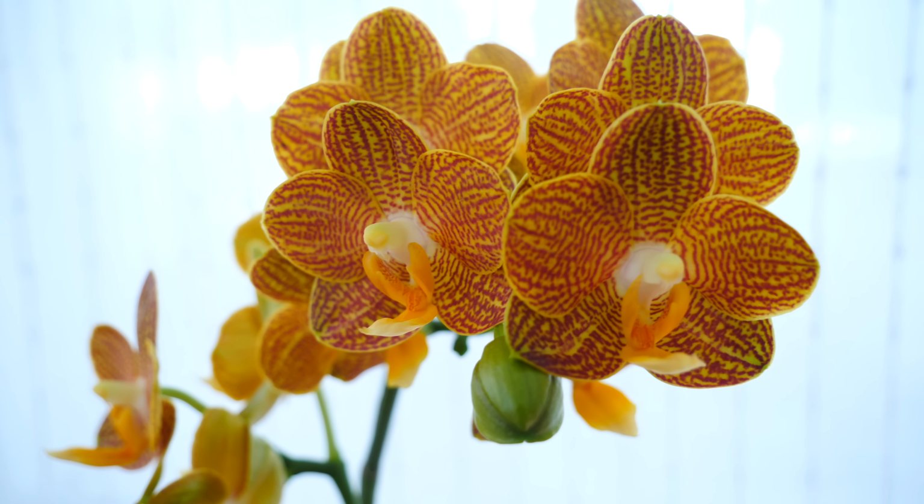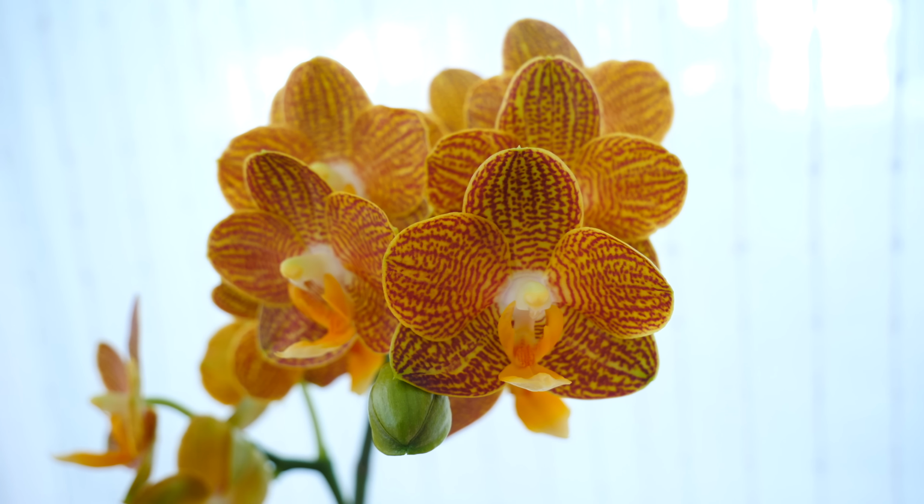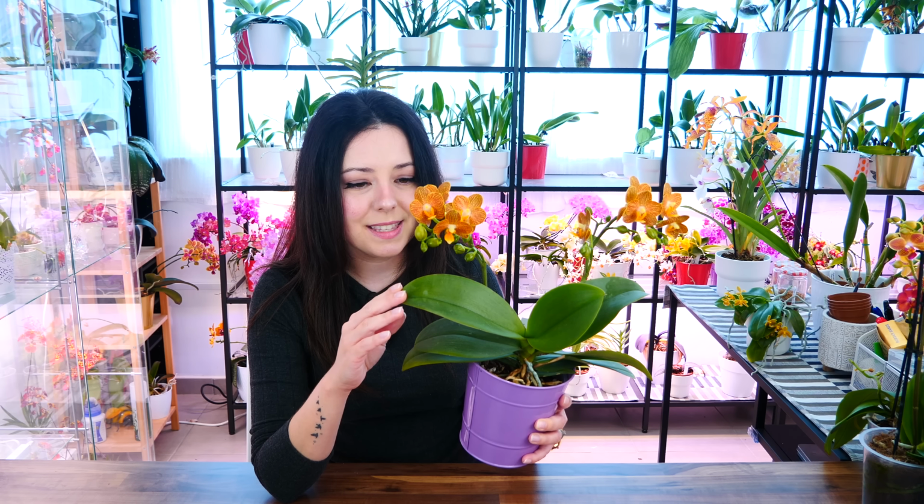What's interesting also is that the lip is completely yellow and goldeny, and I find it absolutely amazing. Definitely one to put on your wish list if you like this really nice round shape to the flowers. It isn't fragrant, by the way, but the orchid herself is kind of a medium size. It's not gonna grow into a very, very large specimen, and the flower spikes tend to be rather compact, which I personally like because it saves space.